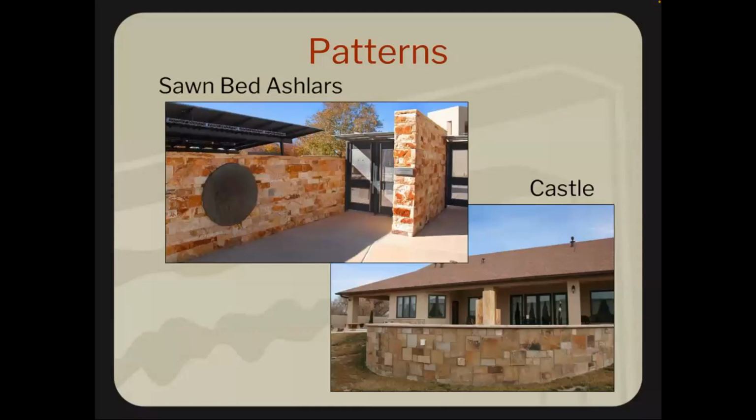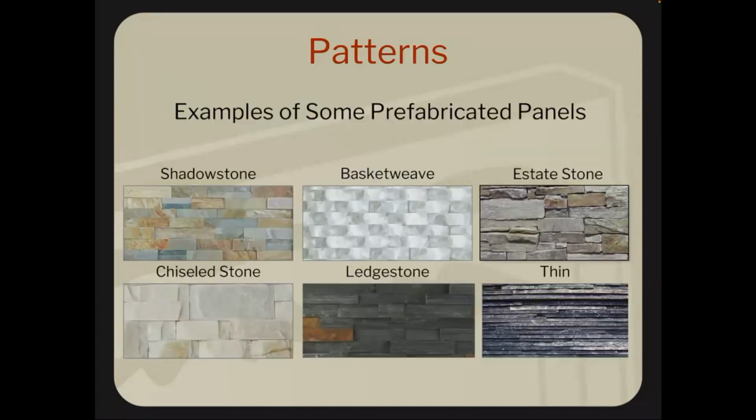And then ashlar bed, it looks great, but once again, very labor intensive. And then the castle, basically it's kind of square rectangles put together. Looks great, but very time consuming again too. And then with the panel system, as I said, it's a consistent inconsistency. So being a paneled system, it goes up a lot more efficiently and fast versus the individual pieces of a full bed and or quilted.